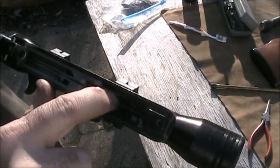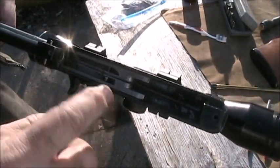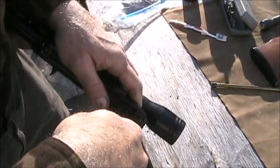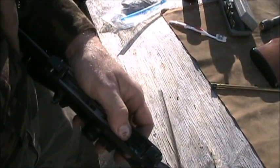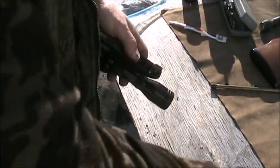Inside here, this is what's called the recoil spring. And this is the bolt. To remove it, let's take a pair of needle nose, keep it under control with your thumb, and there's your recoil spring. This one here is in pretty good shape still.